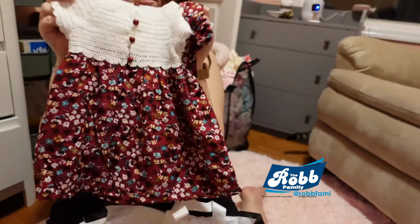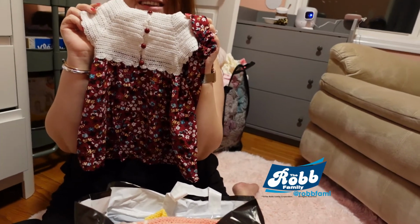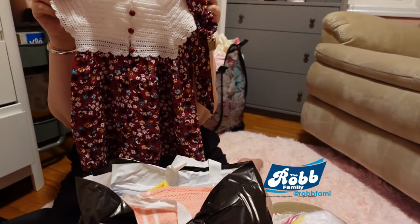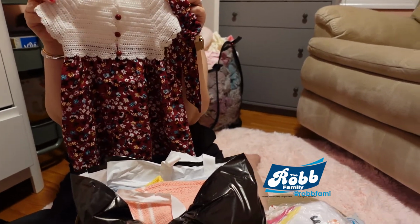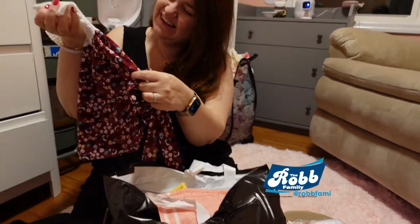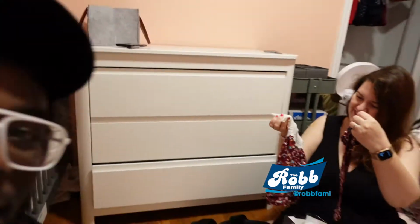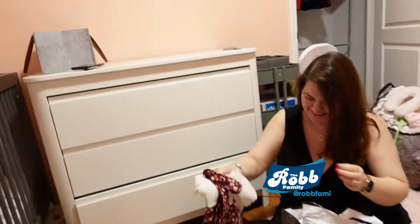headband. Do you think we can do this as a going home outfit from the hospital? Yeah, kinda. I'm not sure. I think that might be a bit too stylish. Yeah, going home outfits are supposed to be stylish. Oh, yeah? It's a thing. It's amazing. Apparently it is a thing.